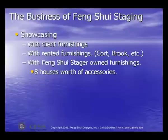Over time, as a stager, you build up an inventory. It's sort of a general rule that if you have 8 houses' worth of accessories, you're pretty much full. And you also have to consider storage, so you may need a warehouse space or a storage area to keep everything. But what I like to do is purchase a few things each job, whether it's pillows, artwork, or accessories, and over time I'm creating a collection that I can just draw from without having to go out and purchase or rent them. But I'll get into the whole rental process and getting the home furnished if there are no client furnishings available.